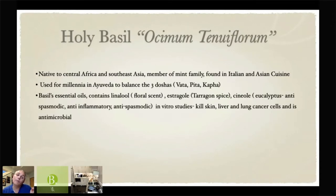What we love about the basil is the essential oil. Again, it's another one of these plants that has this oil. And the essential oil contains very interesting organic and aromatic compounds like linalool, which is actually used in the perfume industry for floral scents, estragole, which is the scent of tarragon, and cineole, which we in integrative medicine know very well because it's one of the main constituents of eucalyptus oil, and eucalyptus has anti-inflammatory and anti-spasmodic properties.